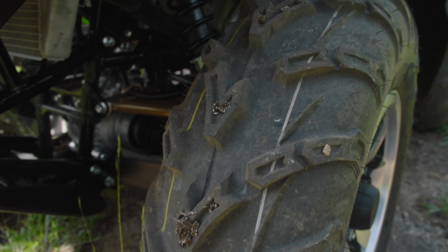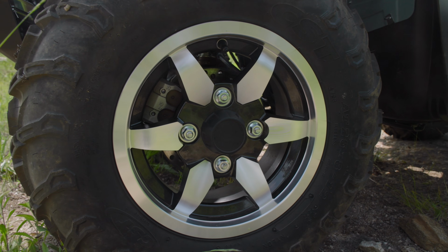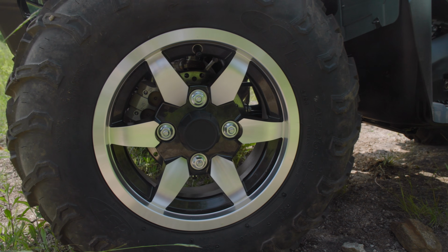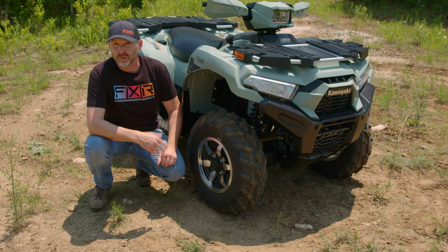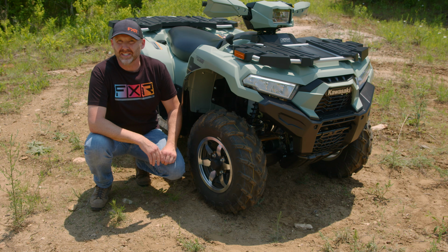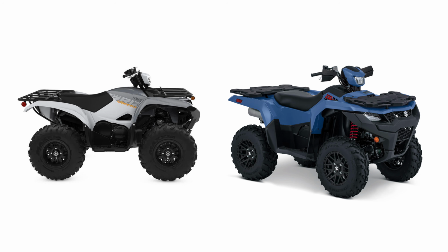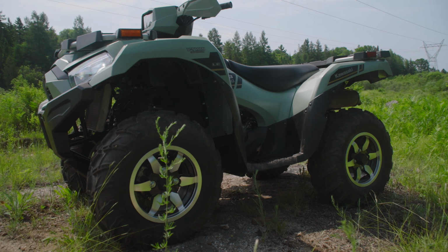Every Brute Force model is equipped with the same CST 25x8 and 25x10 tires wrapped around 12-inch wheels. These are pretty nice looking wheels, and for stock tires, these do what they're supposed to do. I'm just surprised to see Kawasaki not using at least 26-inch tires. Both comparable trims of the Grizzly and King Quad feature 26-inch tires and, not surprisingly, have a bit more ground clearance. I'd like to see the LE using at least 26 inches to remain competitive.